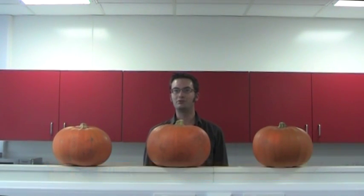Welcome to the University of Huddersfield. It's Halloween, it's going to be Guy Fawkes Night in a few days' time, so we thought, what better way than combining the two than with an absolute classic chemistry flash and bangs demonstration. So we're going to do the self-carving pumpkin trick.